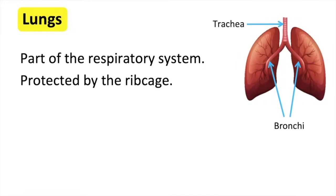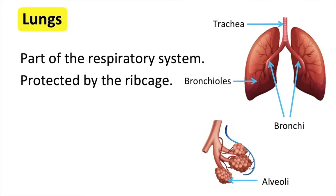Each bronchi enters each lung. The smaller bronchi then split into even smaller tubes called bronchioles. The bronchioles end with tiny sacs called alveoli. They are surrounded by a network of blood vessels called capillaries.